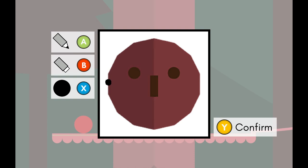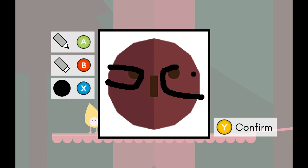I know what to do. Let's make this into a sloth. So first we're going to need the eye patches. Trust me guys, I know what I'm doing. I've dedicated my life to sloths.